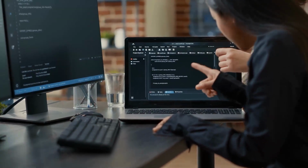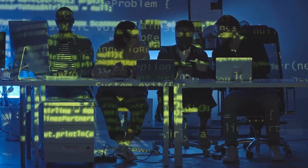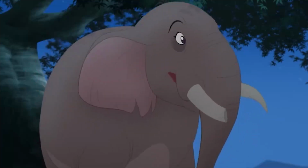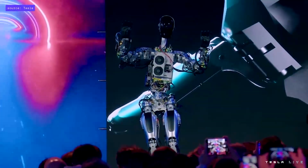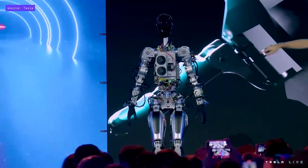Cost effectiveness. Regarding cost, ChatGPT 3 can be accessed through an API and used by many people simultaneously, making it a more cost-effective solution for natural language processing needs. In contrast, a Tesla humanoid robot would require a significant investment, not just for the initial purchase, but also for maintenance, repair, and upgrading as technology advances.